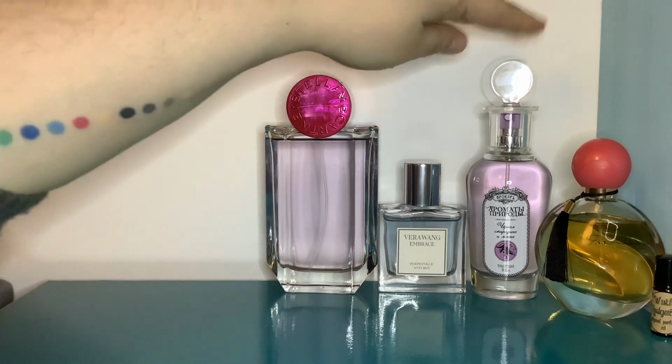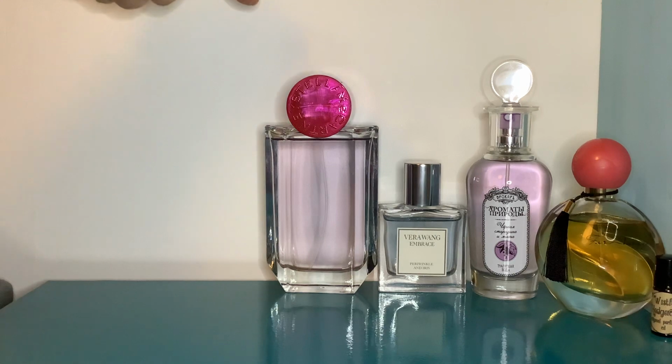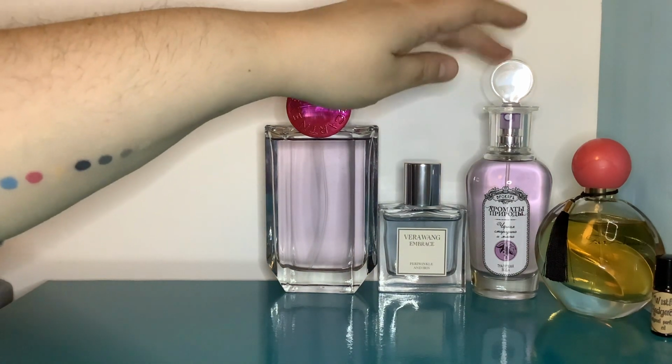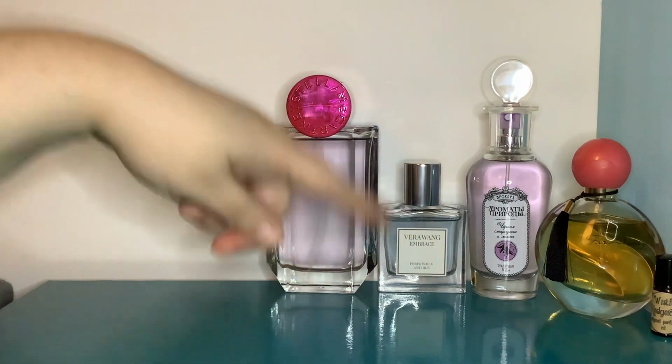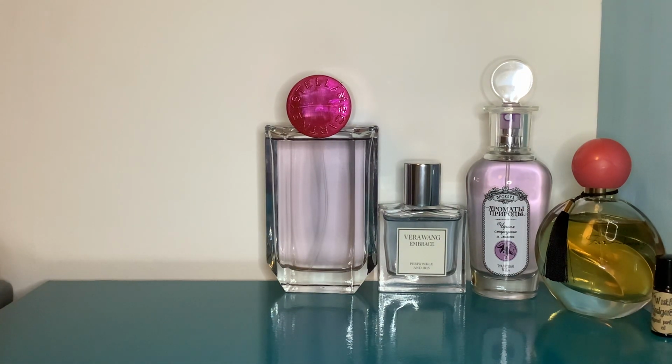I think I got the tomato leaf and blackcurrant of this first, and it spurred me on to look for more tomato leaf things. The reason I looked for the tomato leaf Brocard one is because it had very similar notes to my really early signature scent, La Belle de Ricci, I should probably say.